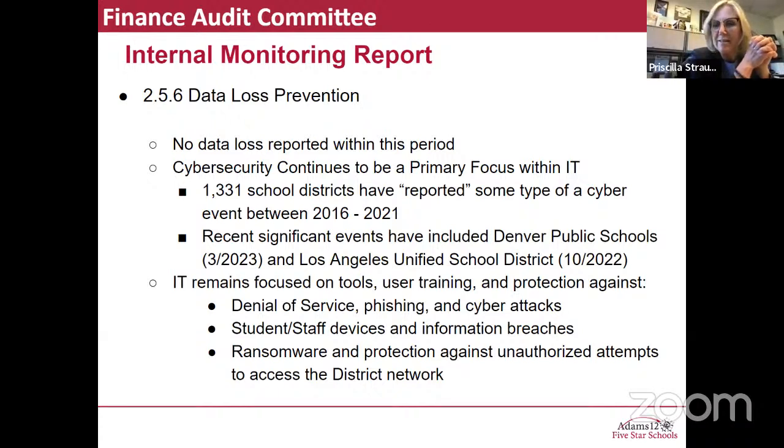So yeah, thank you for the presentation. I guess because this is really not in my wheelhouse at all, my question would be, I'm glad that you feel you have good support from leadership in the district. I guess my question would be, what else do you need, or are we on an okay path to maintain this high level of security for our staff and students?